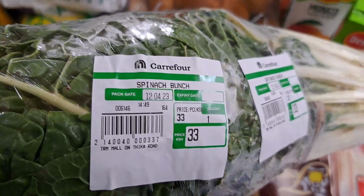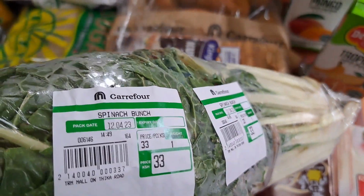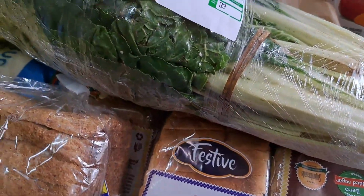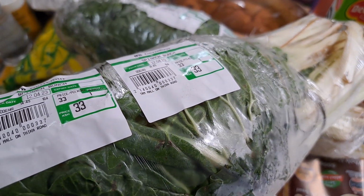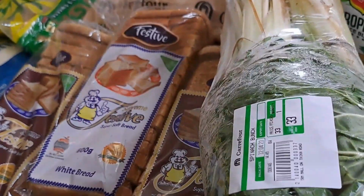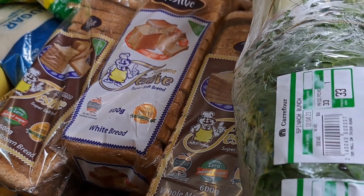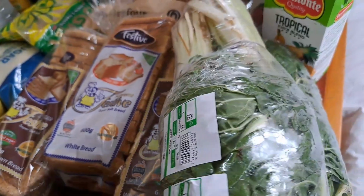On my vegetables, I got this spinach again from Carrefour. These are 2 bunches. This is 66 Kenya shillings. Fresh spinach. I got 2 of those, so those will push me for a couple of days. The spinach, I think it's fairly priced because it's quite hefty, and they are fresh spinach. Love them, love them, love them.